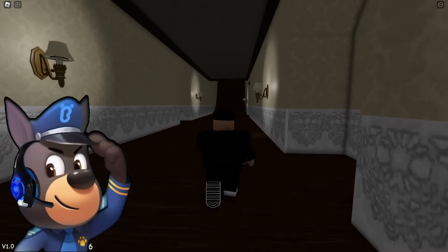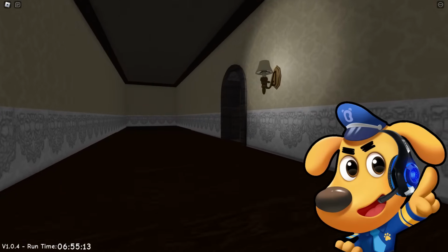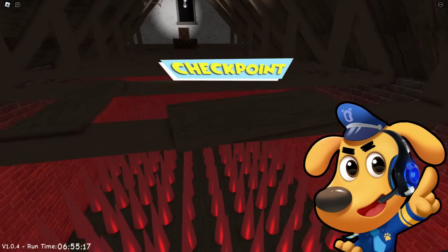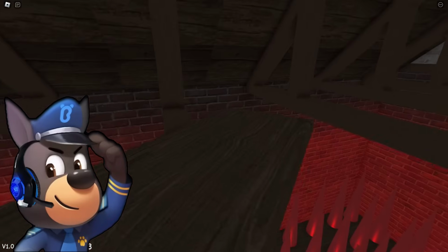Labrador, are you sure this is the right way? This corridor looks like it could collapse on us at any moment. Dobie, we don't have another choice. I see a few doors up ahead. We need to choose the right one before that red balloon traps us. Stay close and stay alert. I see them, but how will we know which door is the right one? We don't have much time.